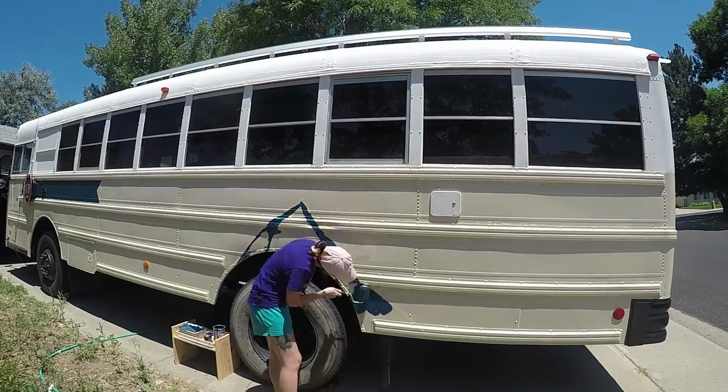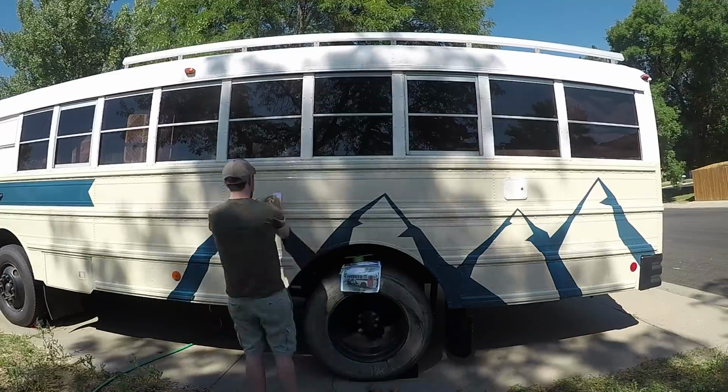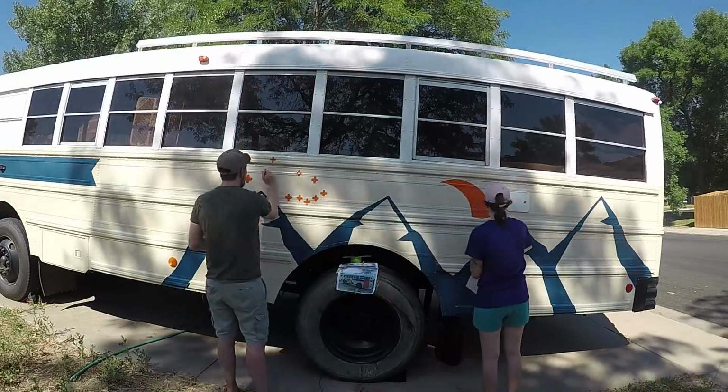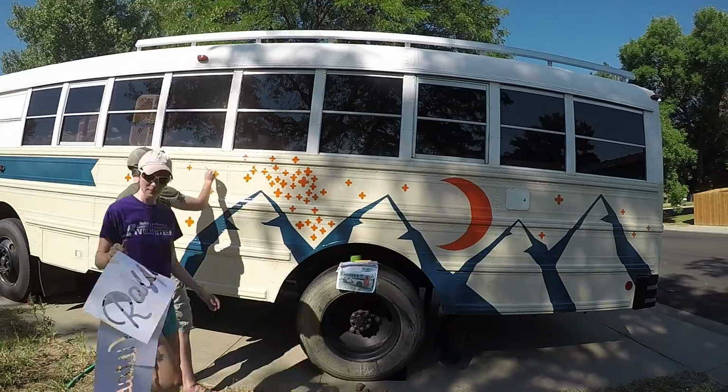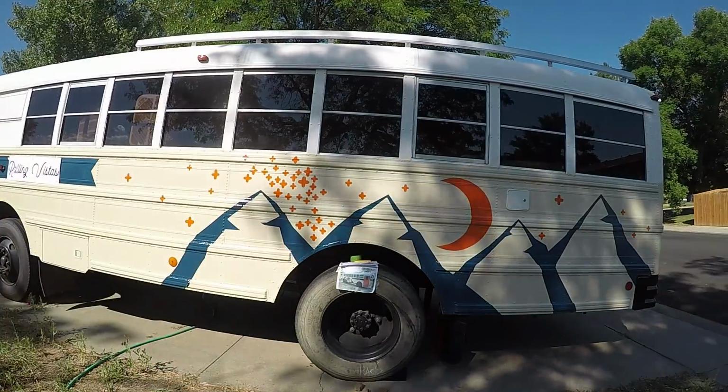So one of the things we've done, we waited for a clear day, and we finally got to paint the other side of the bus. Zach had the idea of, since we have a sunrise on one side, that we'd have a moonscape. Is that a word? Yeah. Stars and moon on one side, sun and birds on the other. I think it looks pretty cool. It needs some touch-ups, but it's mostly done.